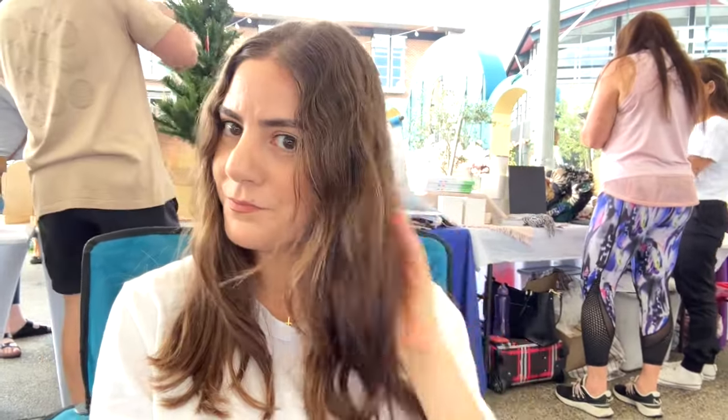I don't know what's happening with my hair today. It's a little dry and a little untamed, but it's a little problematic. We need to get that tamed really soon, but anyway.